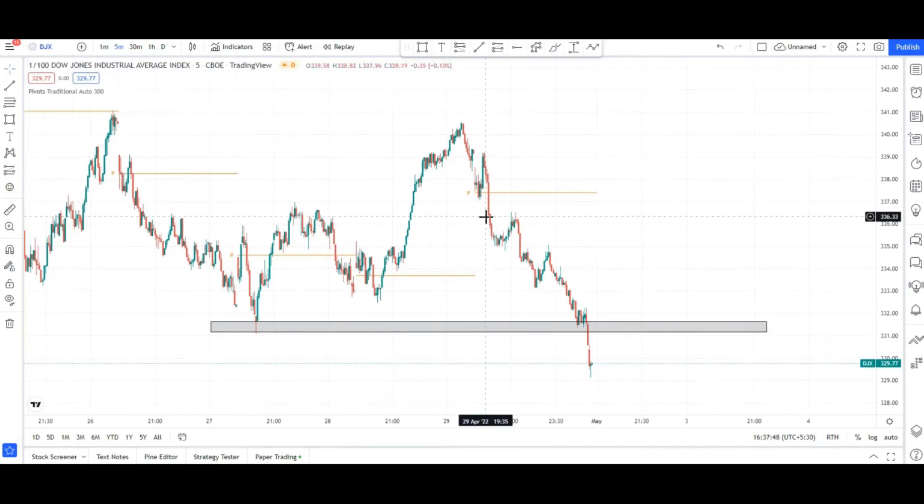Hi guys, so now we can see the analysis of some index and stocks right now. We can see the Dow Jones. You can see here on Friday what happened, and on Thursday also, this is the first time it came. Second time, I have always told you, third time it will definitely break. You can see that definitely it's going to break, and one-sided momentum has been given.